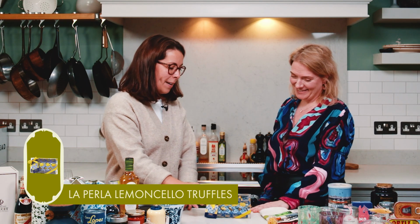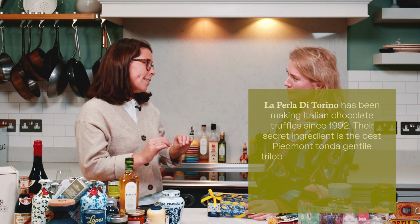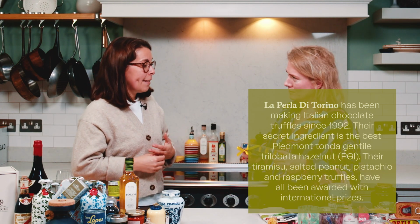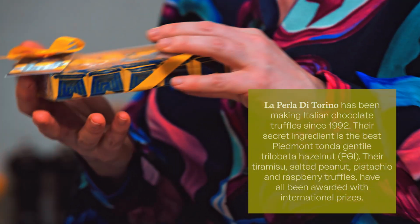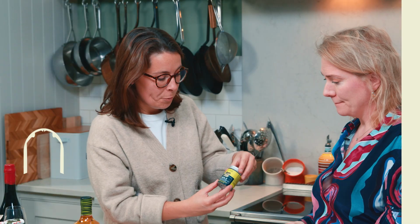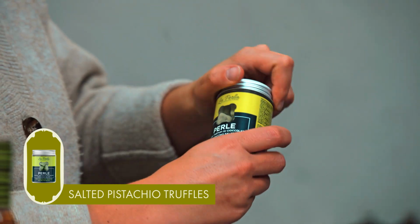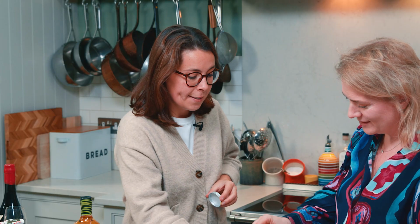Next are these fabulous truffles from La Perla. They are an Italian brand who use the most fabulous nuts and chocolate blends. These are their limoncello truffles. They're beautifully packaged. They're absolutely delicious. I've also brought these, which are also from the same company. They're salted pistachio truffles, which are worth trying now. They are so delicious, just tiny morsels of something absolutely divine.